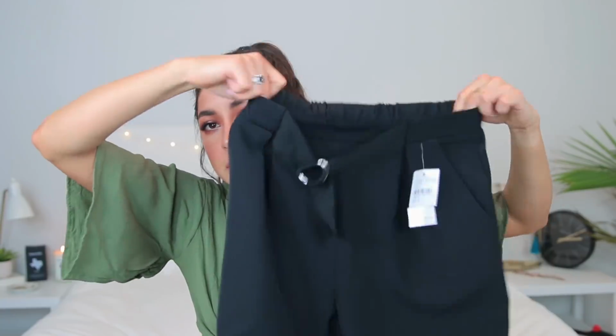Last but not least, I got some really cool jumpsuit businessy pants. Has a really stretchy band, and then kind of spreads out, like it goes out more around your thighs, and then it slims down again at your ankles. You'll see in the try-on clip.